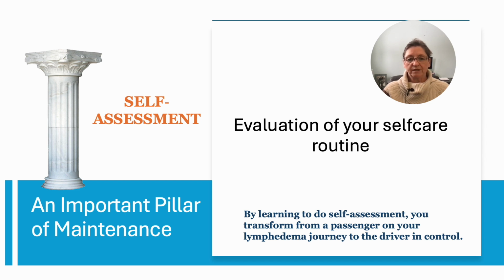Lymphedema is a chronic condition that causes swelling as fluid and waste build up in the tissue spaces. Because lymphedema does not resolve on its own, ongoing self-care is essential to manage swelling and prevent progression. Instituting the 4 key pillars of self-care into your lifestyle is important. However, to know if your routine is truly working, regular self-assessment is key.